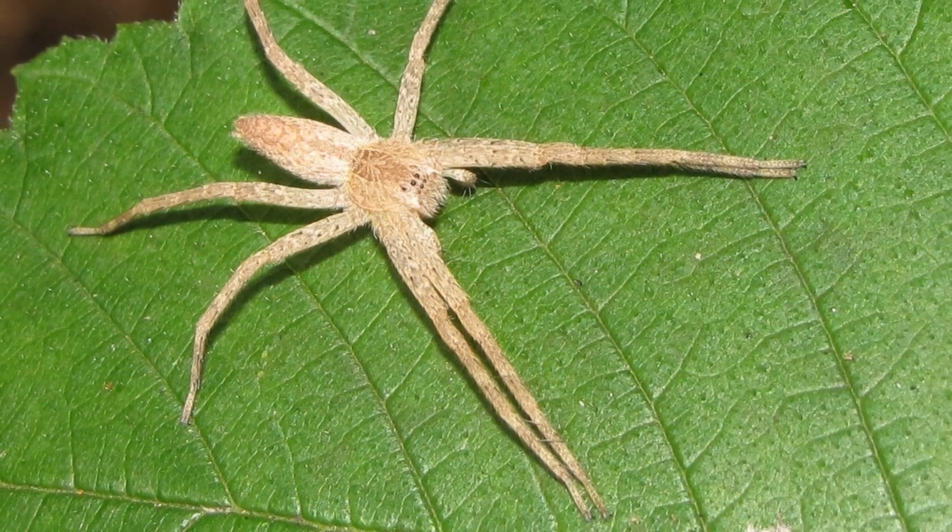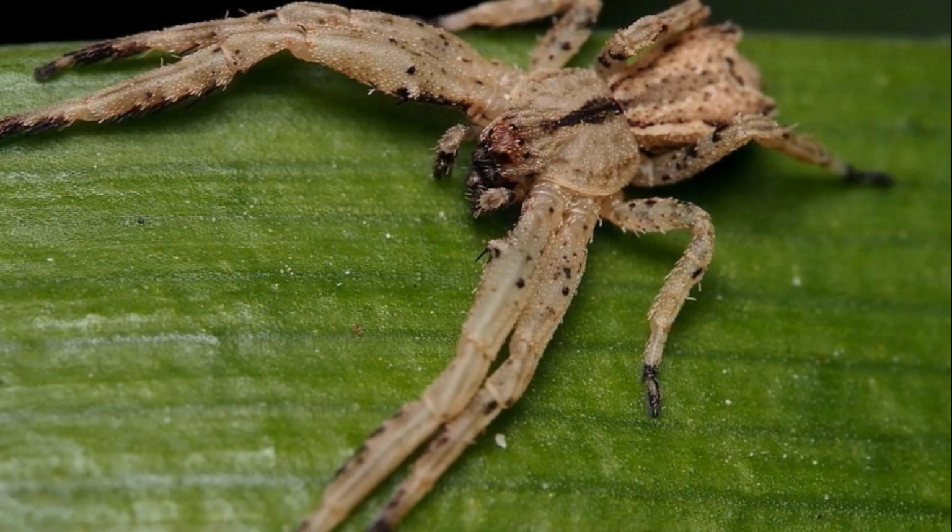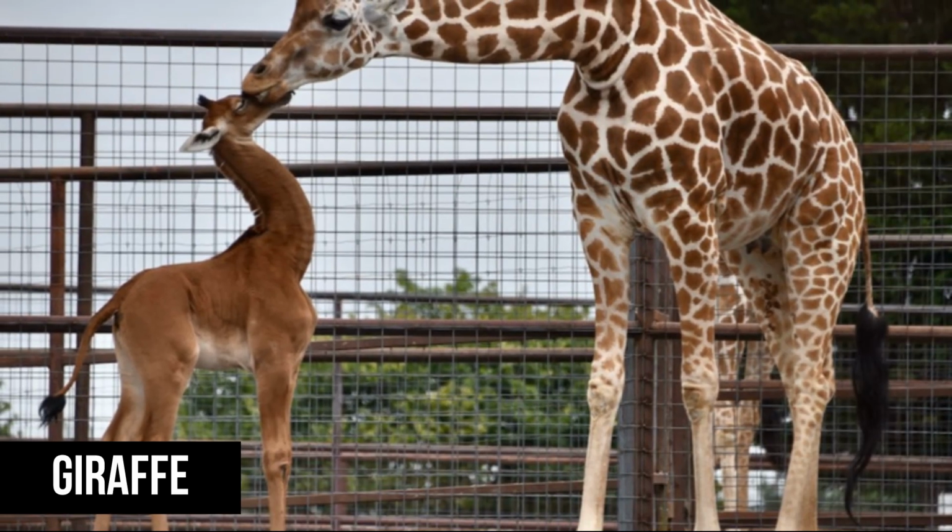In some crab spider species, the females are many times larger than the males. Their conservation status is not extinct. Giraffe, surprisingly hard to see.